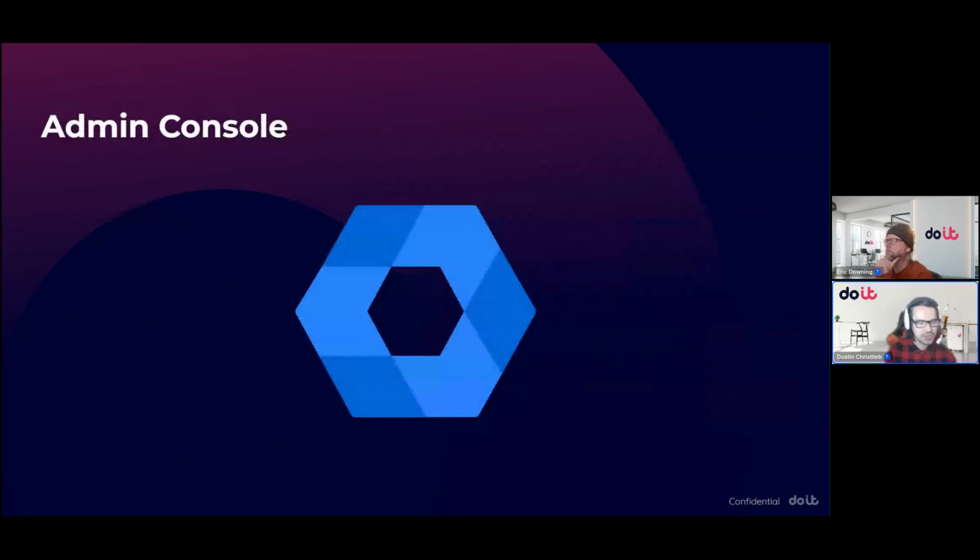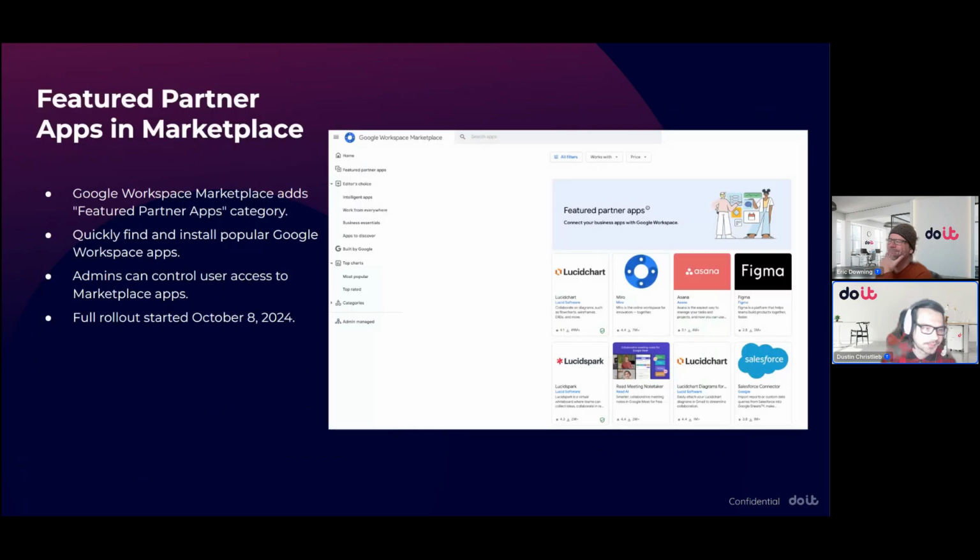We are hopping over to Admin Console updates here. All right, this one we have featured partner apps in the Google Workspace Marketplace. This is a new section of the Google Workspace Marketplace to see applications created by featured partners. You can see some examples here of what those would look like: Asana, Miro, Figma.